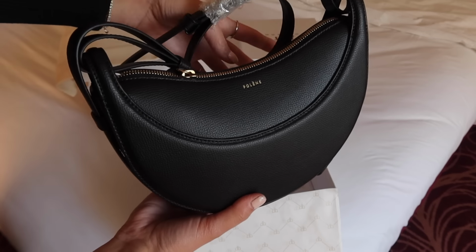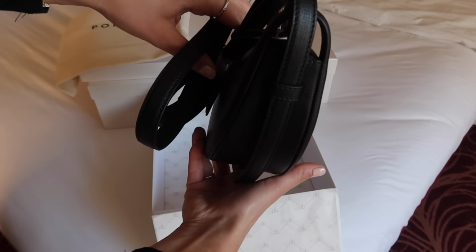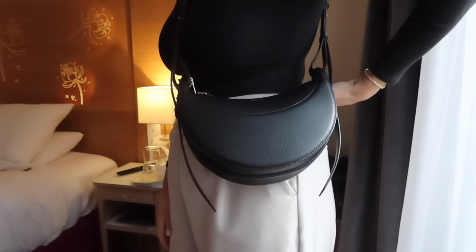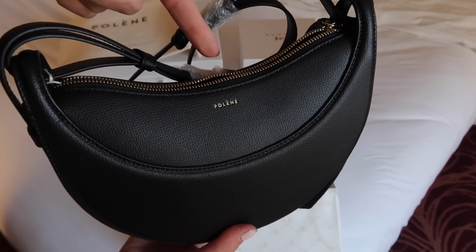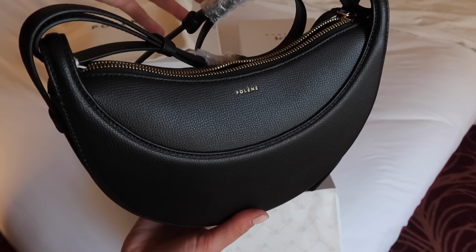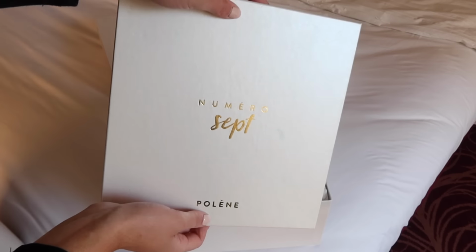A black crossbody or side body bag. I love the way it looks, and I also like how it's a bit on the thinner side. I prefer a smaller bag just because I don't really carry that much with me. 350 euros, and you also can get your tax refunded at the airport. You have to give them your passport and they'll give you a little form. So next bag, we have numéro 7, I believe, Sept.